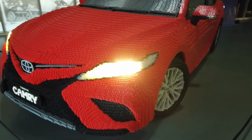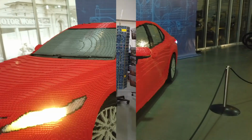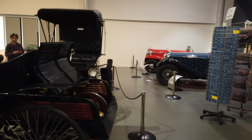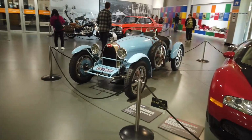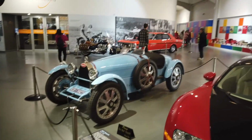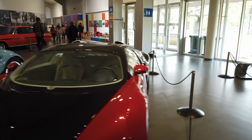Wow. And the first thing that greets you is a Lego car in full scale. So here we are right at the entrance, and the things that greet you are some really old cars, but also some extremely expensive cars. So we've got two Bugattis here. I'm not going to pretend I know much about cars. My son there in the background, he's all keen as mustard.